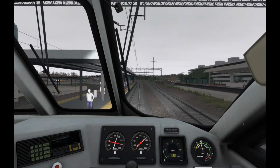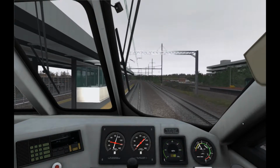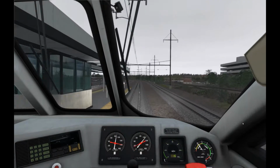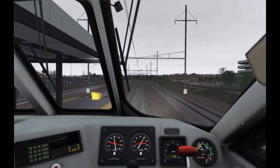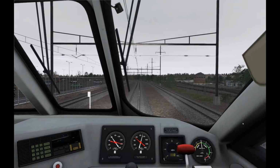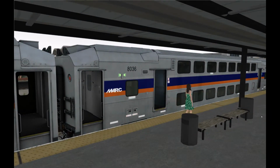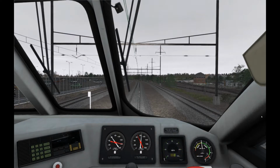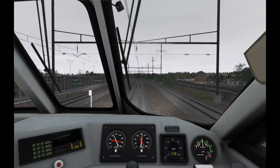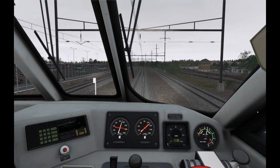Now, one thing that this simulator could really use are train stop indicators. MARC has train stop where it'll tell the drivers where to stop the train based on the length of the train. All right, load, unload, and pre-cam. Here we go. As soon as those doors close, we're going. Okay, 1 minute late exactly.